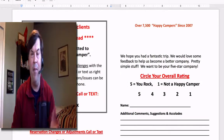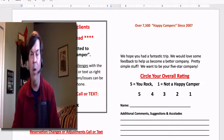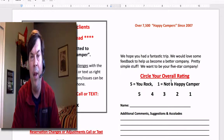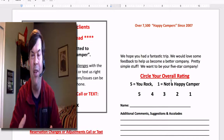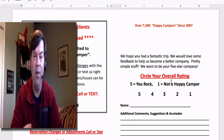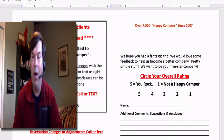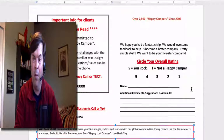This is for a client. I've removed the branding so you don't know who it is, but this is a single sheet of paper. We use an 8.5 by 11 that we cut in two, so we get two of these on a page. We give it to a client before they even leave on the trip, so they know this is part of the checkout procedure. When they come back, we expect them to fill this out, and it also gives them an emergency number to call while they're on the trip. But the part I want to show you is this part right here.